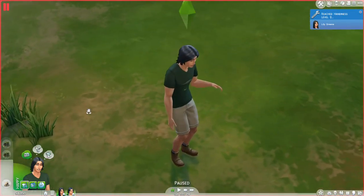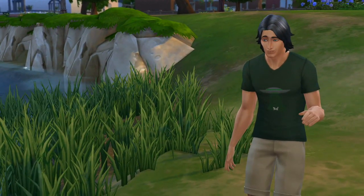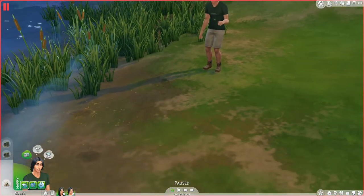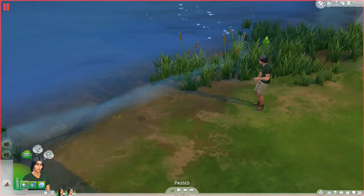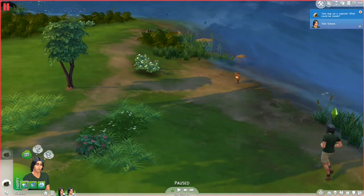Whoa, what was that, Tate? Oh, he's so cute. Look at his little face. Lily gets to go and spend time. What do we get? Oh, it's a time capsule. We'll have to look inside it in just a second.